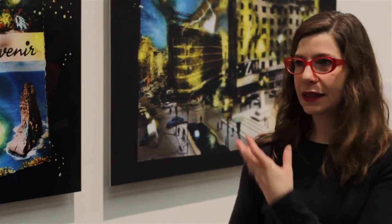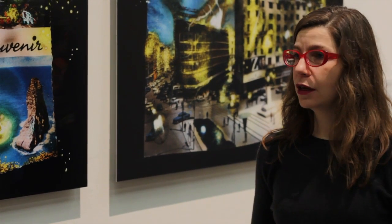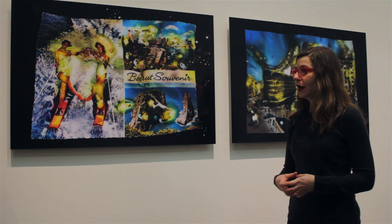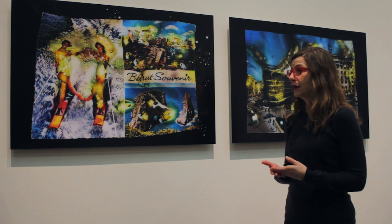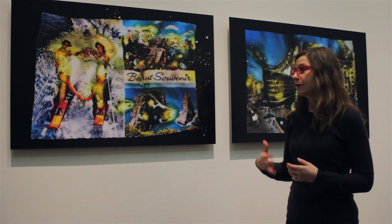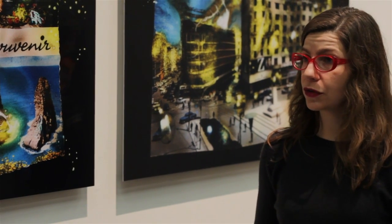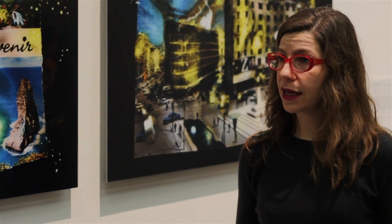So all of that is completely a fiction, but it's a really great example of artists who are engaging with photography's power as both a medium that on the one hand can seem to give evidence or support certain versions of history, but on the other hand can also be used in support of fictional storytelling.